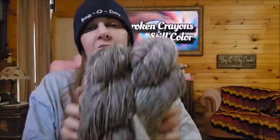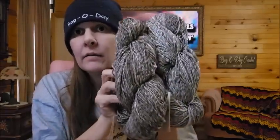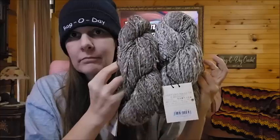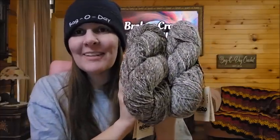Are those the same color? Come on now. They are. Same dye lots. Alright. Yeah, they're the same. Same dye lot, everything. That's gonna be pretty. I love Noro. Alright. And then I got just a couple more.